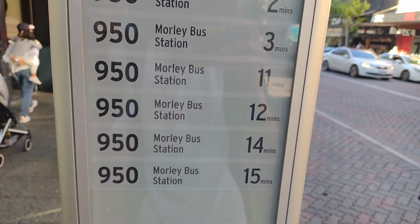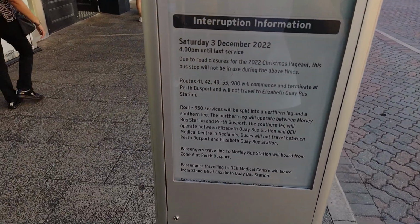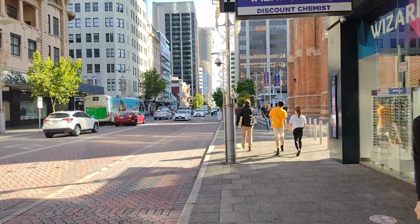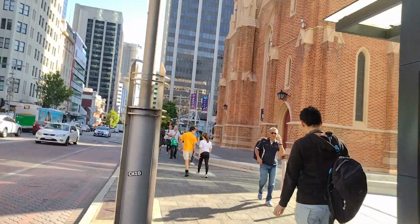I don't know what that glitch was, but that's pretty repetitive when it has to say the same things. But look at this, they even put the disruption information onto the e-ink. That's very cool. So it's got that e-ink there to just display live times with the very frequent services.